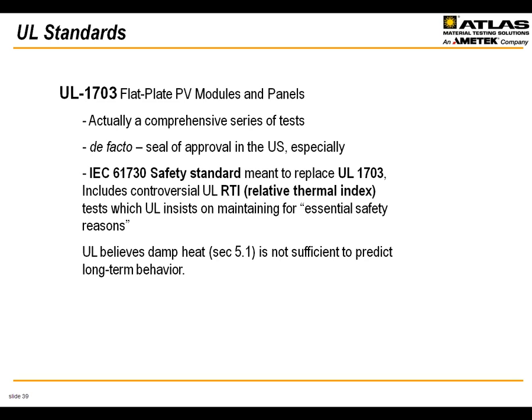For some time now, for UL 1703, which is PV modules and panels testing for safety, there's been an effort to combine, harmonize the IEC 61730 and the UL 1703. The sticking point has been the use of the RTI, Relative Thermal Index tests for UL. UL believes that this test is very viable. The IEC, which is an international group including the Europeans, will not accept the RTI. So the negotiation continues, and we believe that the work being done in the materials groups for IEC, which I just described, will lead to a path around this logjam.